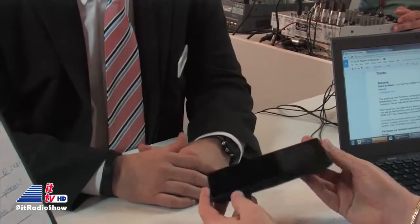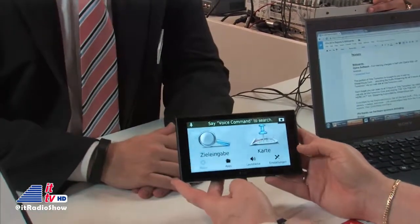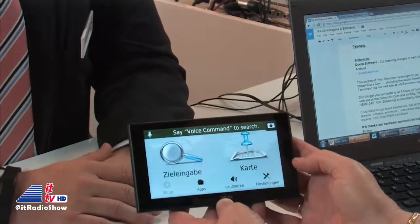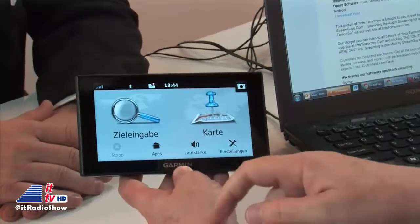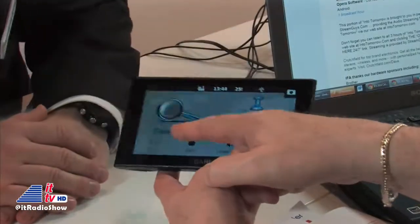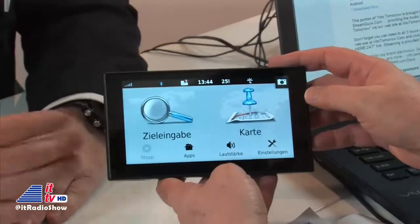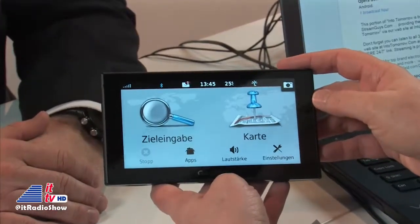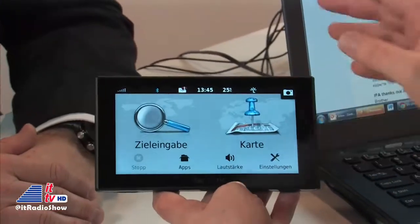Where do I power it up here so we can show the camera that it does something? Very good. And of course, it's all in German. Sorry. Not a problem. But we get the idea with a big magnifying glass. I'm going to assume that word means search. Absolutely. In English, we say just where to with Garmin. In German, it's Zieleingabe. So much easier to say search. But I get it. That's very good.